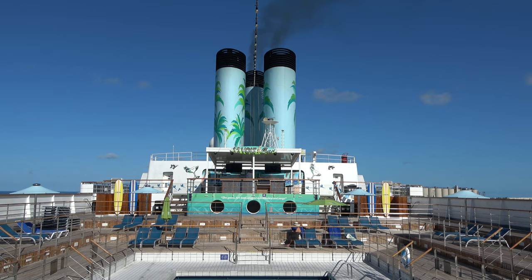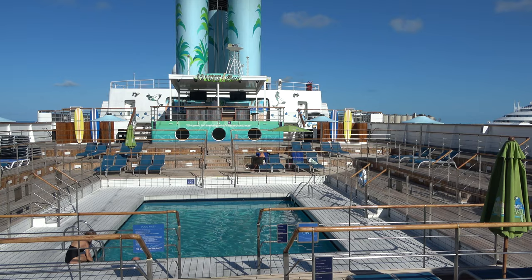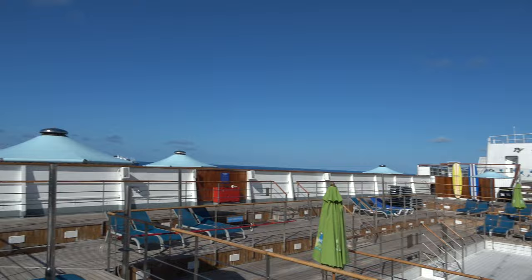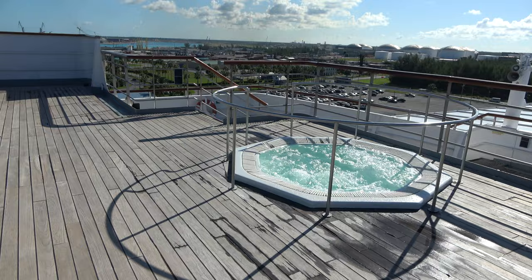Right now we're in the back of the ship on deck 11, which is home to the other pool. Now this is an adults-only pool. On our sailing there have not been many kids, so I don't think having an adults-only pool is a big deal, but maybe on some sailings it is. There's also a lot of loungers back here. The 12-volt bar. And then if I turn around, two hot tubs. Two tiny hot tubs. They're supposed to hold four people. There were definitely more than that last night. One nice thing, these pools and hot tubs back here stay open till midnight.